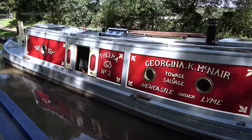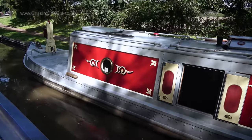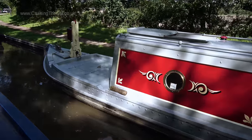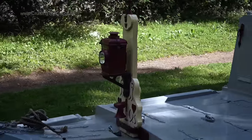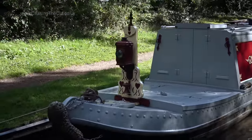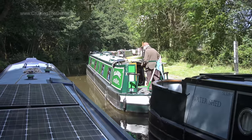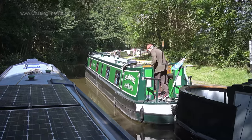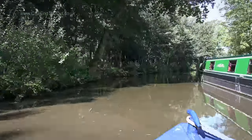I had to film this boat in front of me. I really, really like it. Just something very characterful about all the details on it. And look at that tunnel lamp on the front. That is a beauty. It's a popular spot, Fradley, so there was a long line of boats to chug slowly past. Let's do in video what I can't do on the boat and speed round the corner.